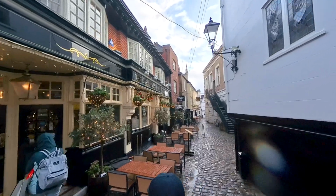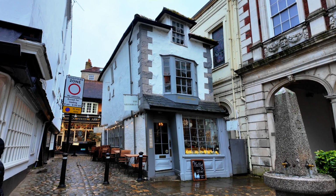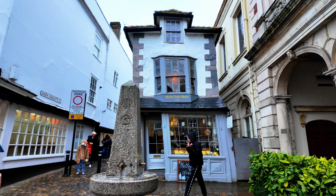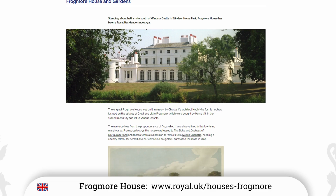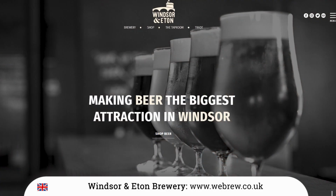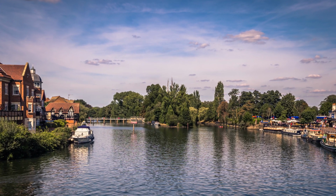stories to tell. Some hidden gems in the Windsor area include the Crooked House of Windsor, Queen Charlotte Street, claimed to be the shortest street in Britain, Frogmore House and Gardens, Windsor and Eton Brewery, and of course the River Thames, where you can take a river cruise or rent a boat for an afternoon on the water.